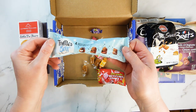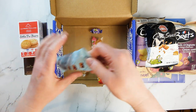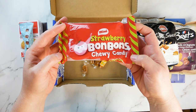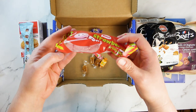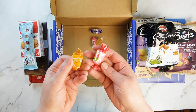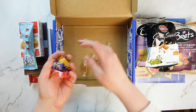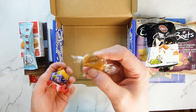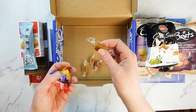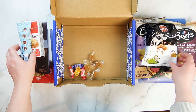Oh, I think this is gonna be my favorite. We have some chocolate truffles here, and I have a feeling that this will probably be my kids' favorite. We have strawberry bonbon chewy candies. Those look so good. And then we have some candies here. Looks like some more chewy candies. And then we have some caramels, which I'm super excited about. These look so good. Okay, let me put everything back in the box and we're gonna look through the booklet.